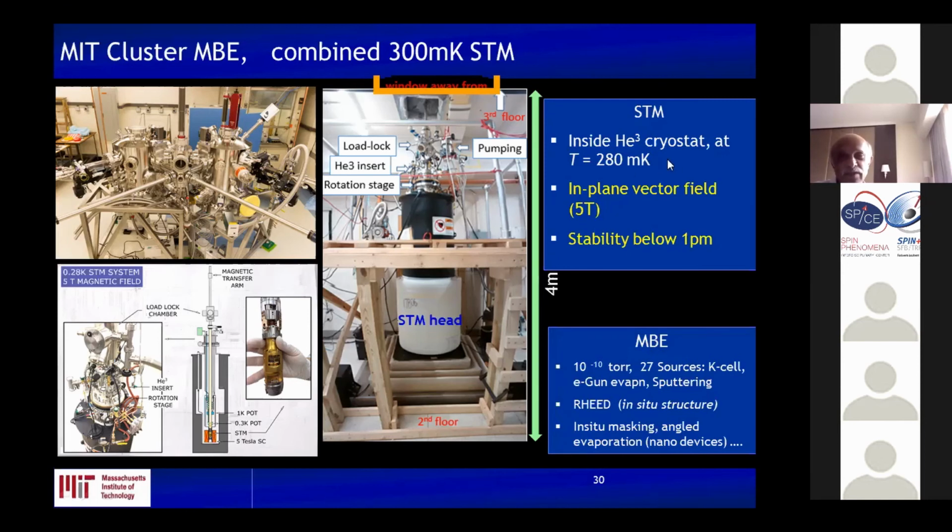So our STM has a very nice in-plane field, and it has a rotating top stage which can align the field in any direction with respect to the nanowire. What we found was that when the field is perpendicular to the nanowire, we don't see the signature. We only see the signature when the field is parallel to the nanowire, as expected. Our stability, despite all these things, is pretty good, 1 picometer, but it needs some improvements if you want to use spectroscopy on a larger scale and more carefully.